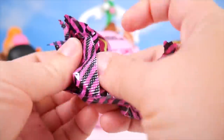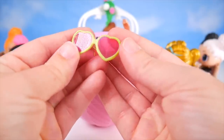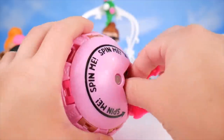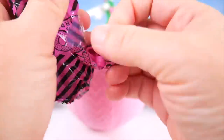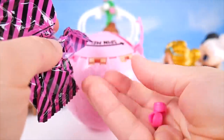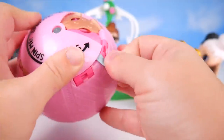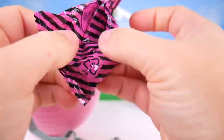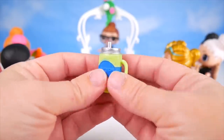What do we have? Super awesome sunglasses. Pink and a neon green. Too fun. Let's go and spin again. Revealing a new surprise. Here it is, a pair of cute little pink shoes. One more spin here. Whoops, our ribbon got caught up. There we go. Our last surprise from this section is our water bottle. Pop!